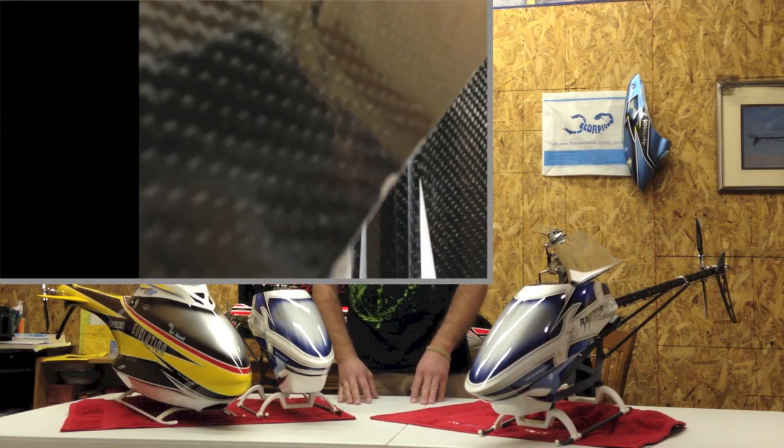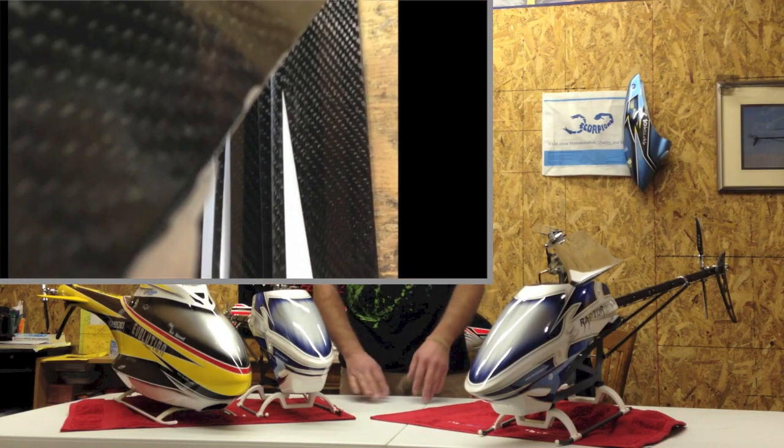The first thing you'll probably notice when you pull Helix blades out of the package is that the surface finish is quite a bit more shiny and has a lot less porosity than what we had before.